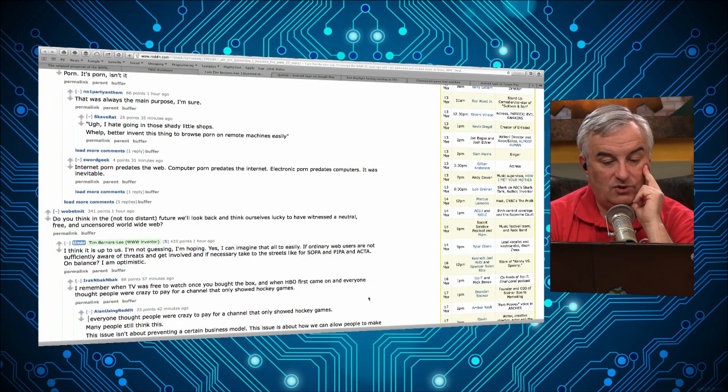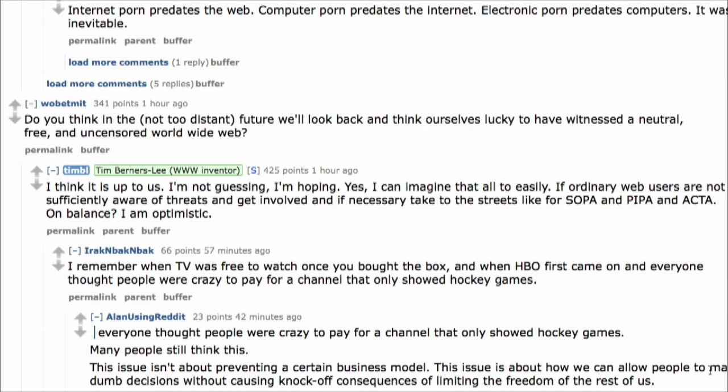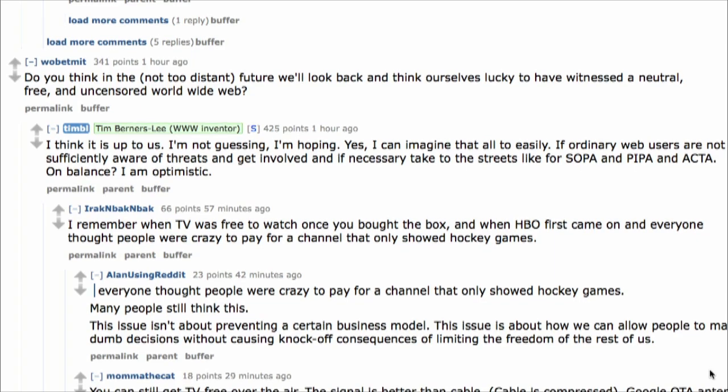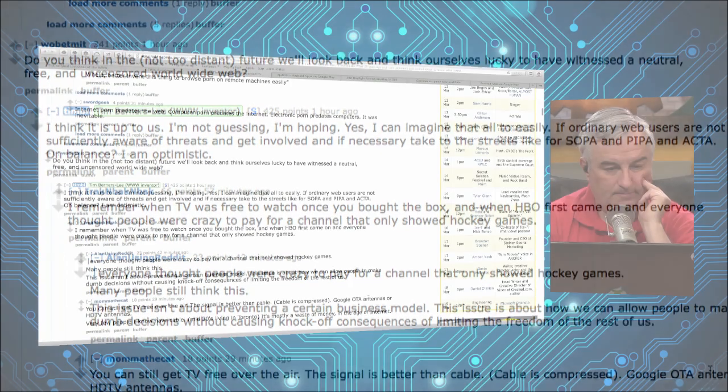In the not too distant future, will we look back and think ourselves lucky to have witnessed a neutral, free, and uncensored World Wide Web? He responds, "I think it's up to us. I'm not guessing. I'm hoping." Yes, I can imagine all too easily, if ordinary web users are not sufficiently aware of threats and get involved, and if necessary, take to the streets, like for SOPA and PIPA and ACTA. On balance, I'm optimistic. But he's right. It's up to us to preserve the free and open internet. Amen.